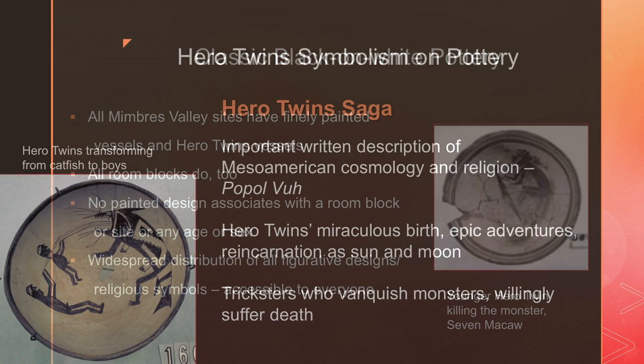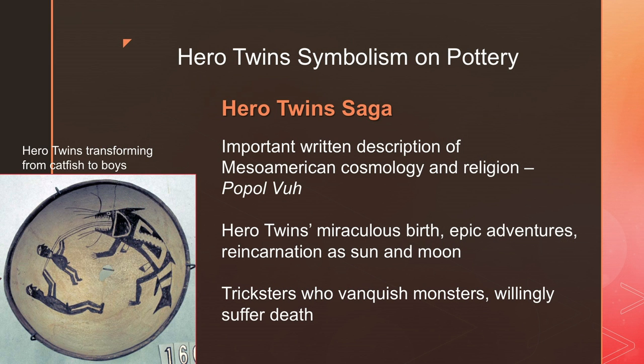Okay? Let's look a little bit at the hero twins, because this is, in some ways, the crux of the matter. The hero twin saga is common in Mexico, in Mayan Mexico. It is the creation story. It's a description of Mesoamerican cosmology and religion, and it was written down in very early historic times in a document called the Popol Vuh. It talks about the hero twins' miraculous birth, their epic adventures, their reincarnation as the sun and the moon. They were tricksters, they vanquished monsters, they willingly suffered death.